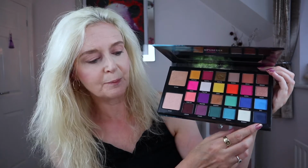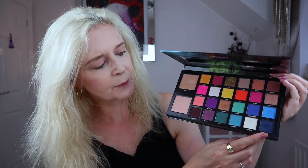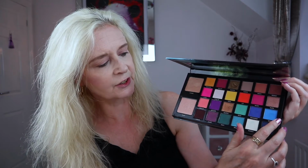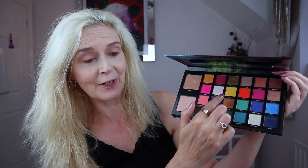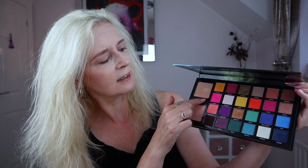Okay, so if you're not familiar with the palette, here's the palette. So 24 is the shade Mood. We've got 20 is the shade Chant, so that purpley shade. 18 is the shade Sky. Number 9 is the shade Keen, the bright yellow. 22 is Breezy, and number 7 is Funky.